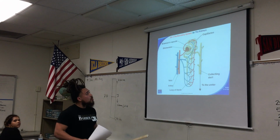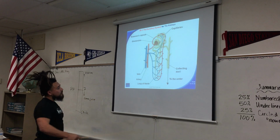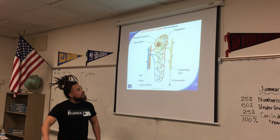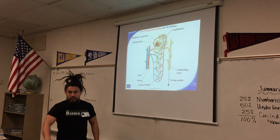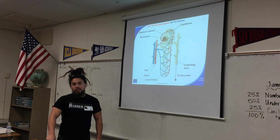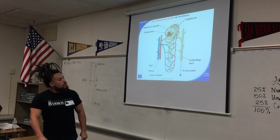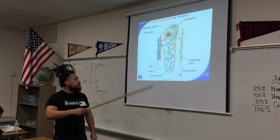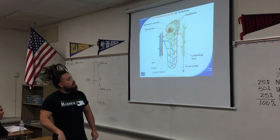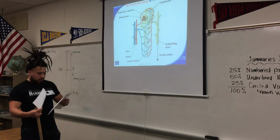So if you see the red vein, the artery coming in, you see the blood coming into the artery, it goes through the capillaries. The capillaries are all those little veins, and that's where it gets cleaned up, okay? And then the water waste goes out the collecting duct on the right and to the ureter. So that is your urine. That's going to be urine going into your bladder, and you will go to the bathroom and release that out.